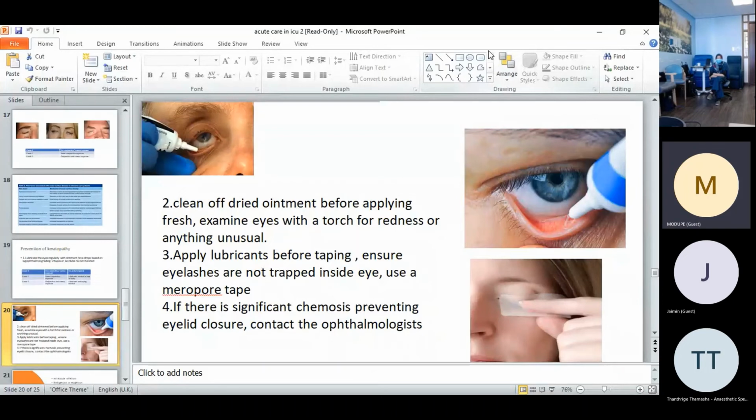If you need to apply tape to the patient's eye, it's recommended that we use Meropor tape. I know there were some pre-packed tapes available in the ICU when I was there, but these do not actually hold the eyelids the way we want. So we recommend using Meropor tape, and we need to ensure that the patient's eyelashes are completely turned out of the eye, because the last thing you want to do is to tape the eye with the eyelashes all inside, which will scratch the patient's cornea, and we don't want that.